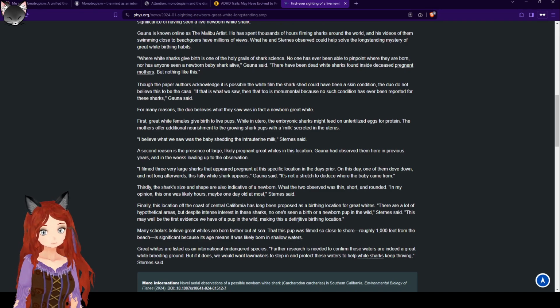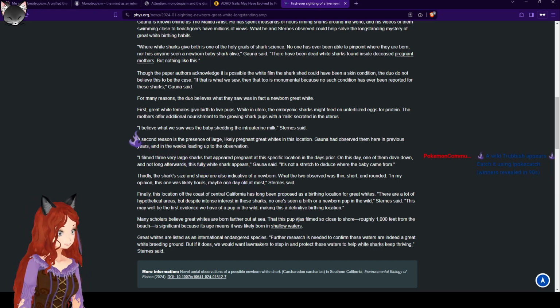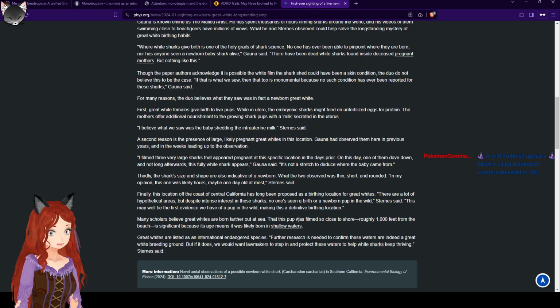Finally, this location off the coast of Central California has long been proposed as a birthing location for great whites. There are a lot of hypothetical areas, but despite intense interest in these sharks, no one has seen a birth or a newborn pup in the wild. This may be the first evidence we have of a pup in the wild, making this a definitive birthing location. Many scholars believe that great whites are born further out to sea. This pup was filmed so close to shore, roughly 1,000 feet from the beach. It's significant because its age means it was most likely born in shallow waters.